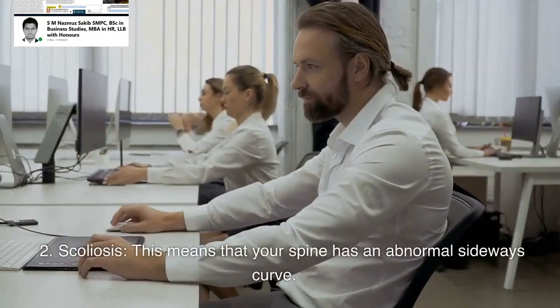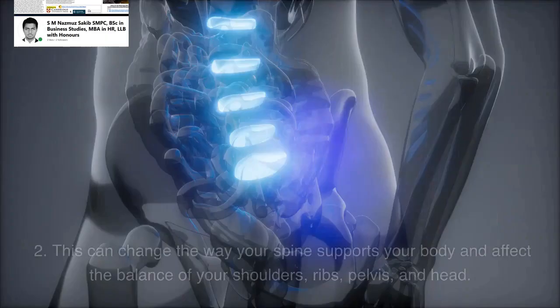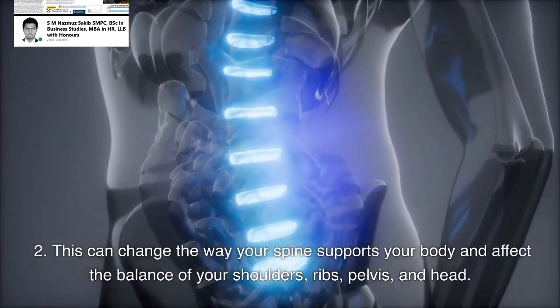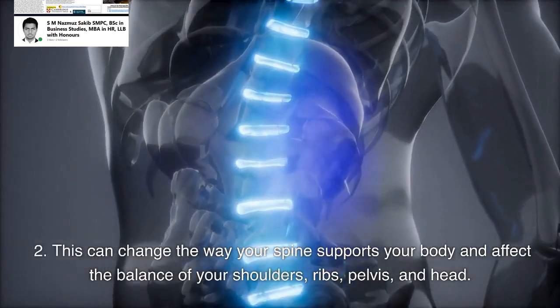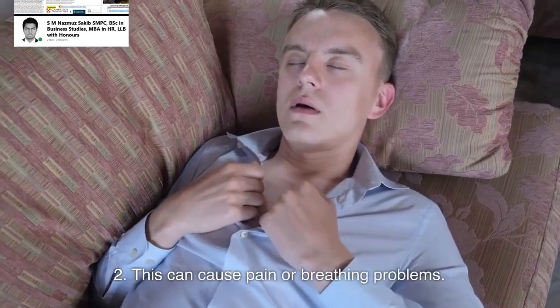2. Scoliosis. This means that your spine has an abnormal sideways curve. This can change the way your spine supports your body and affect the balance of your shoulders, ribs, pelvis, and head. This can cause pain or breathing problems.